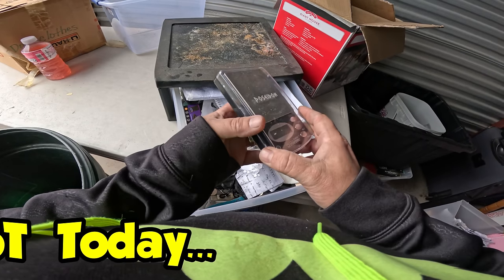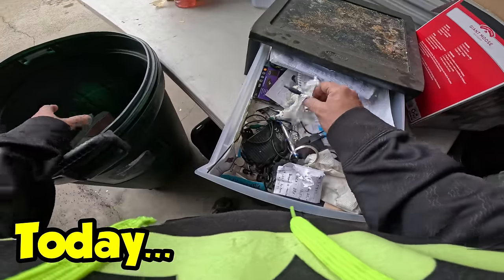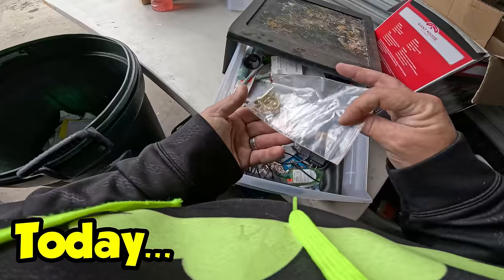I think it's probably used for drugs. I say that because it has white stuff in here. Little mirror with the drugs. What's that for? Uh-oh. What is this?